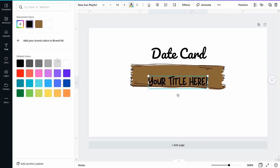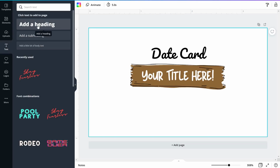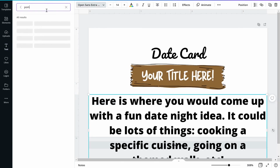What really makes these cards special is the combination of cool, trendy fonts with fun date night ideas. The actual process of making and designing the cards themselves for sale is honestly really basic.